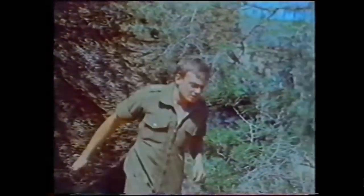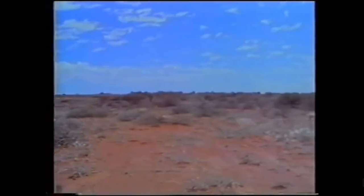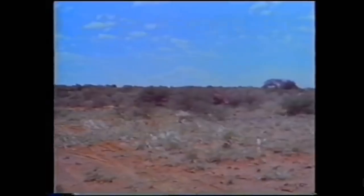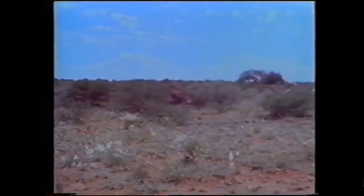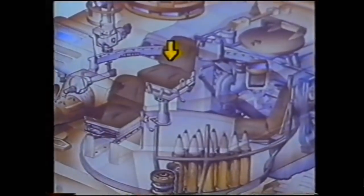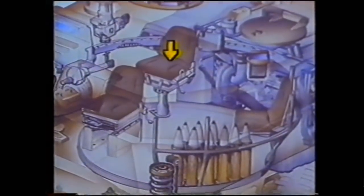The low profile of the vehicle makes it easy to camouflage, and its tremendous firepower makes it one of the best offensive weapons in its class in the world today. The crew consists of 4 men: a driver, the loader who sits to the left of the main gun where he has easy access to the ammunition, the gunner with all his controls within easy reach, and the commander who has full overriding control of the gun.